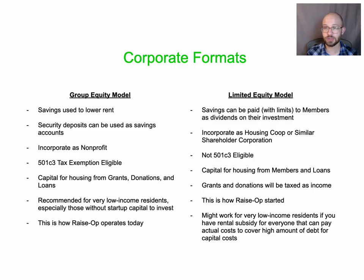What group equity means is that as your organization increases in value, the value is retained by the cooperative corporation. And so the people benefit from that equity by being a member of the group. The equity can be leveraged. For example, you can borrow against your equity, maybe to do improvements on the property, or you can borrow against the equity to develop a new project. One way or another, you're leveraging the equity for the benefit of the group.